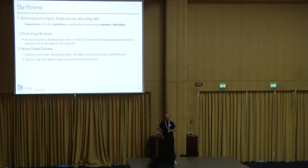None of them applies to the concrete problem of handling data compression. So we have no information on how to build a secure architecture that handles compressed messages.